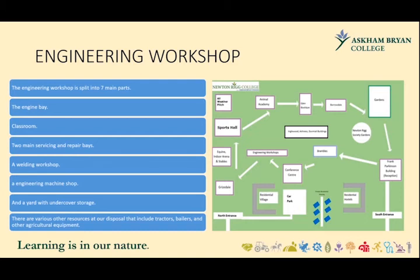We've got 2 main servicing and repair bays, where we can normally fit around about two tractors in each, normally a couple of other items if need be. We've got a purpose-built welding workshop with quite a few bays there, all set out to, like I've mentioned before, do the MIG, the gas welding, and also the MMA or stick welding, as most people will know it.